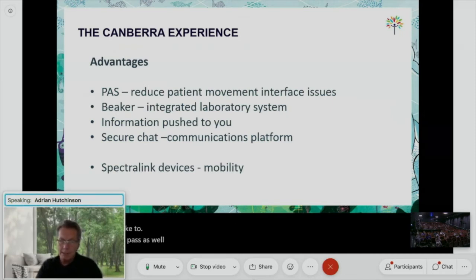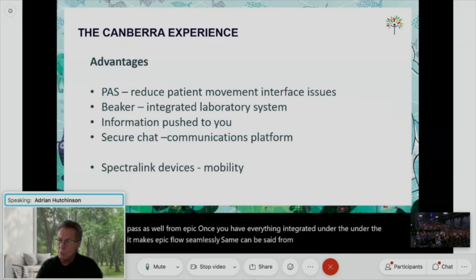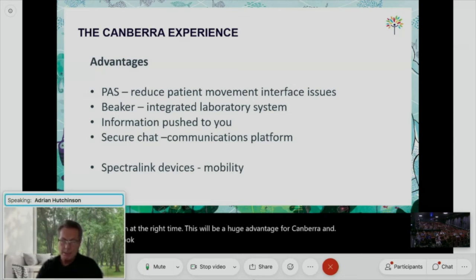Once you have everything integrated under the one system, it makes Epic flow seamlessly. Same can be said from Beaker, which is the integrated laboratory system, and that's heavily dependent upon the patient administration system to reduce interface errors and ensure notifications and laboratory results get to the right person at the right time. This will be a huge advantage for Canberra, and again, we look forward to you implementing Beaker and also the PAS. As I mentioned, the information will be pushed to you just as it is to us, but you'll have hopefully a more seamless experience.